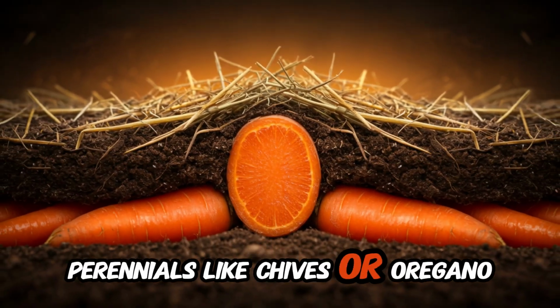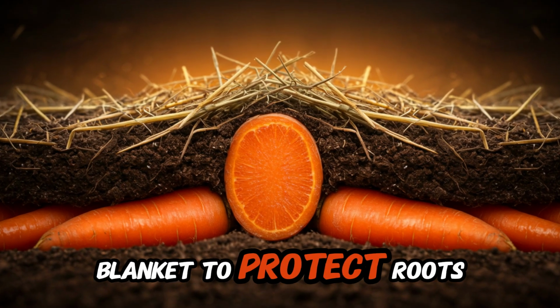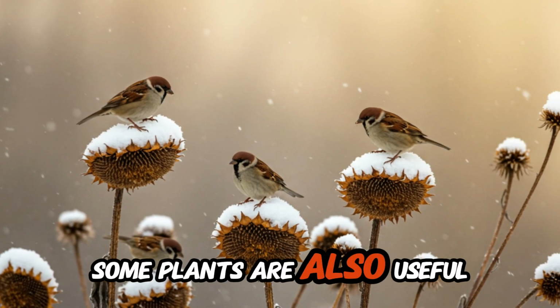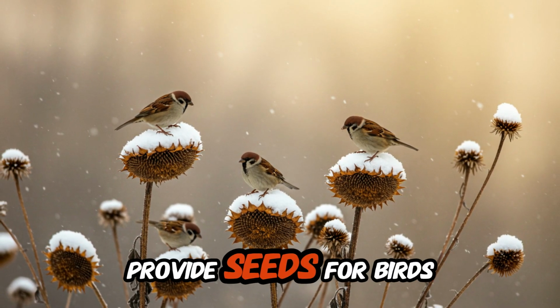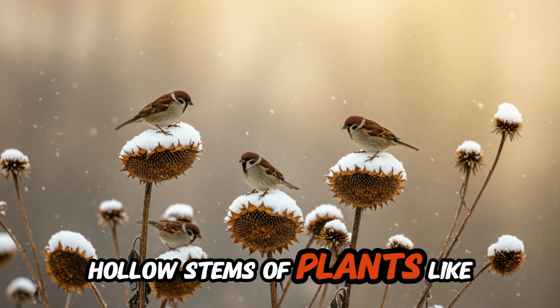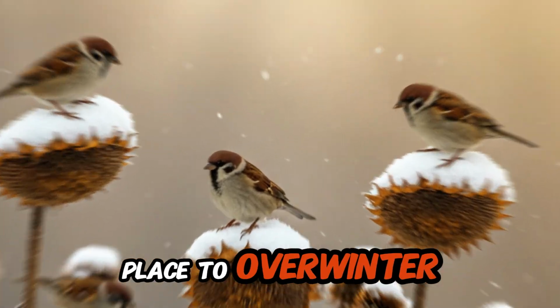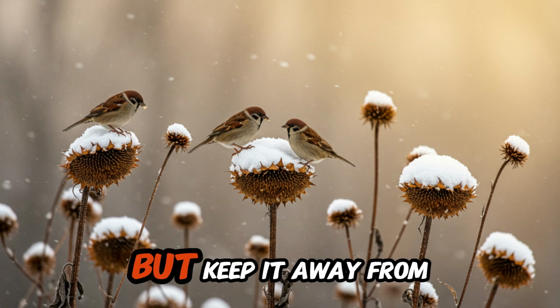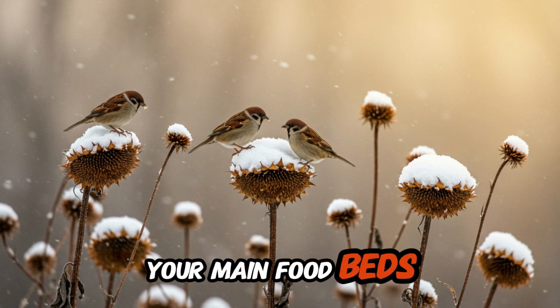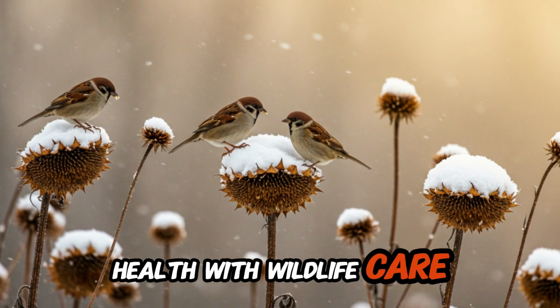Perennials, like chives or oregano, should stay put, but they need a mulch blanket to protect roots. Some plants are also useful for wildlife. Sunflower stalks, for example, provide seeds for birds. Hollow stems of plants like echinacea can give native bees a place to overwinter. If you want to support pollinators, leave a patch of natural growth, but keep it away from your main food beds. That way, you balance garden health with wildlife care.